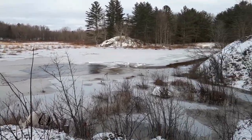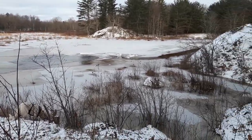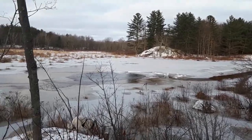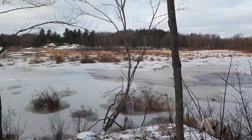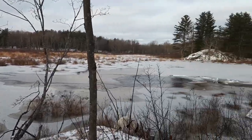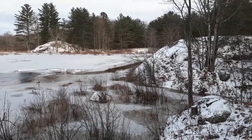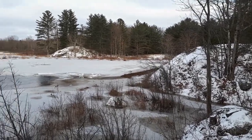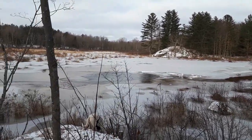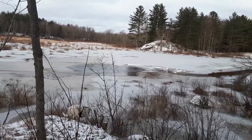This is normally where I cross, and on a normal year I'm already able to safely cross the creek. Not happening. There's no place safe on this water right now. Moved down by the falls here now, and I'll show you what's going on over there too. It's gotten pretty rough.